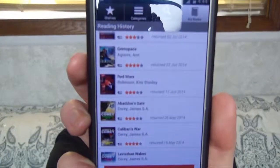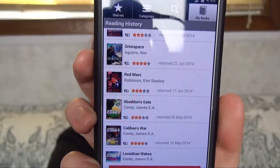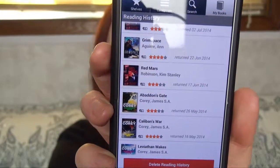books. My little reading history has 2 books that I returned that I didn't want to read. So it is awesome. This is my little reading history. So actually, 19 books. I haven't read that, Grim Space. So yeah, really, really awesome.